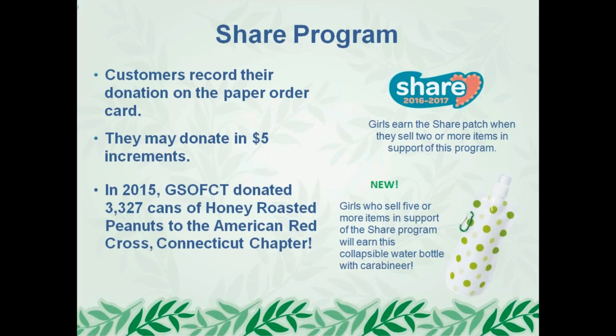They use these mostly in their military and military family support programs, but also in any type of disaster relief setting if needed. So we wanted to draw a little bit more attention to the share program this year, so the girls will still be receiving a patch if they sell 2 or more items through the program, but we're introducing a recognition as well.